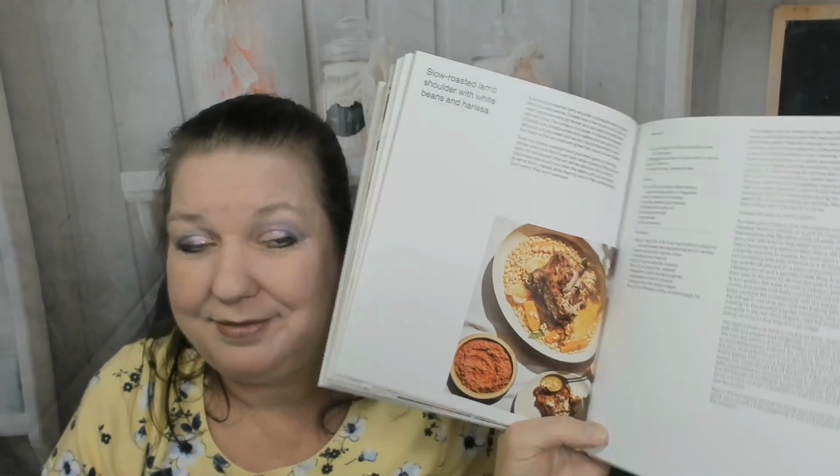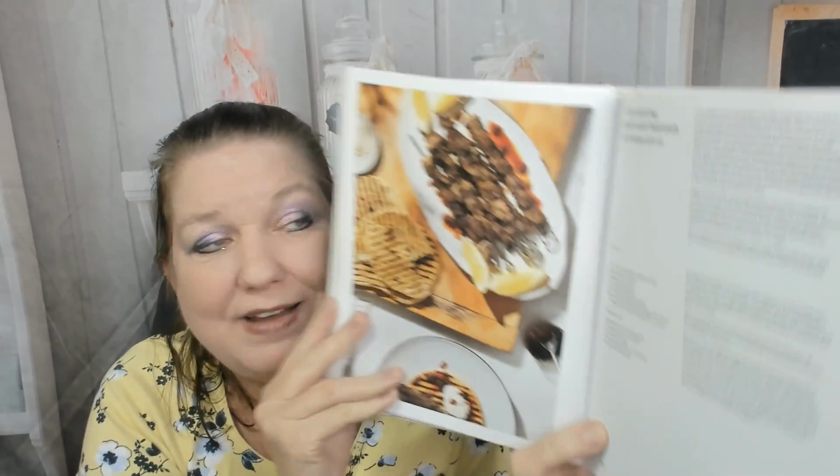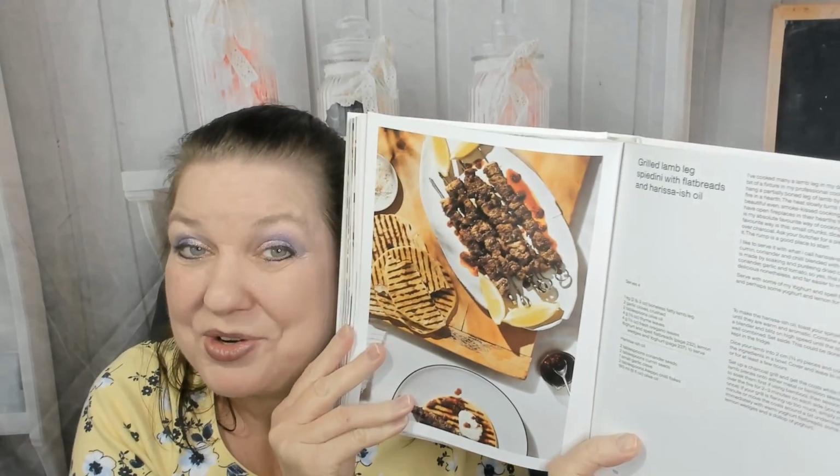Slow roasted lamb shoulder with white beans and harissa. Okay. Grilled lamb leg spadini with flatbreads and harissa-ish oil. I like that. Let's skip ahead. Oh, okay. Here we go. Oh, well, I want to show you this porchetta roasted pork shoulder if you have a lot of hungry people at your house.